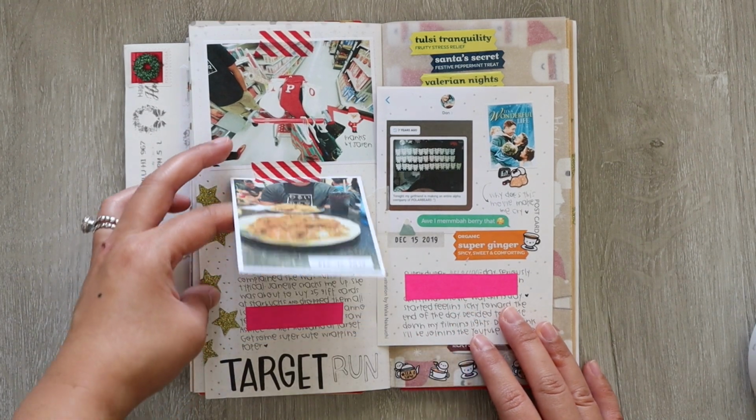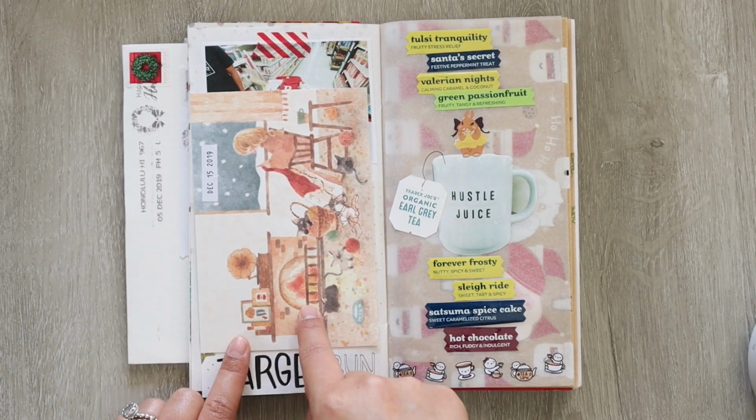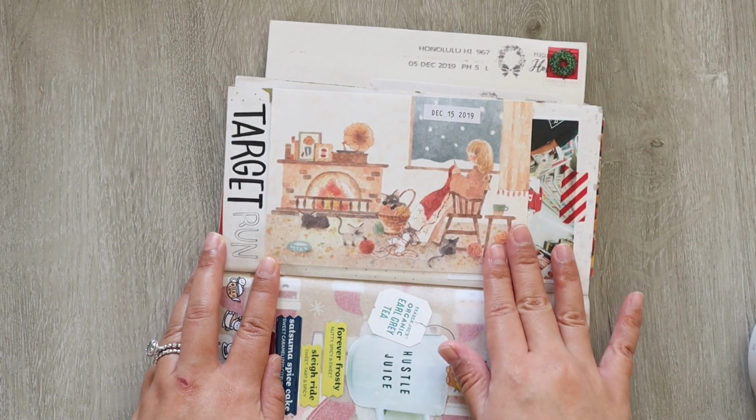When I don't have enough space to write, tipping in. And if I really don't have space, I tip in a postcard. This postcard is from Sticky Kit. And it's just such a cozy scene. I love this postcard so much.